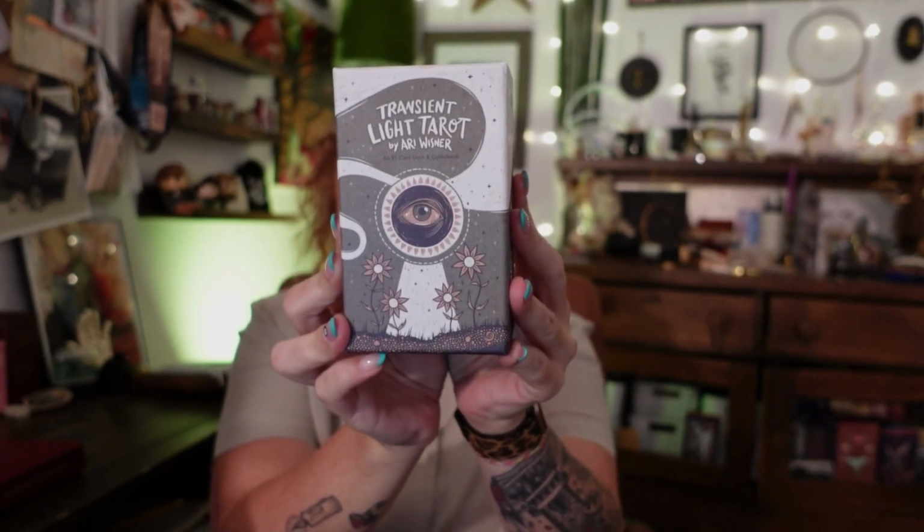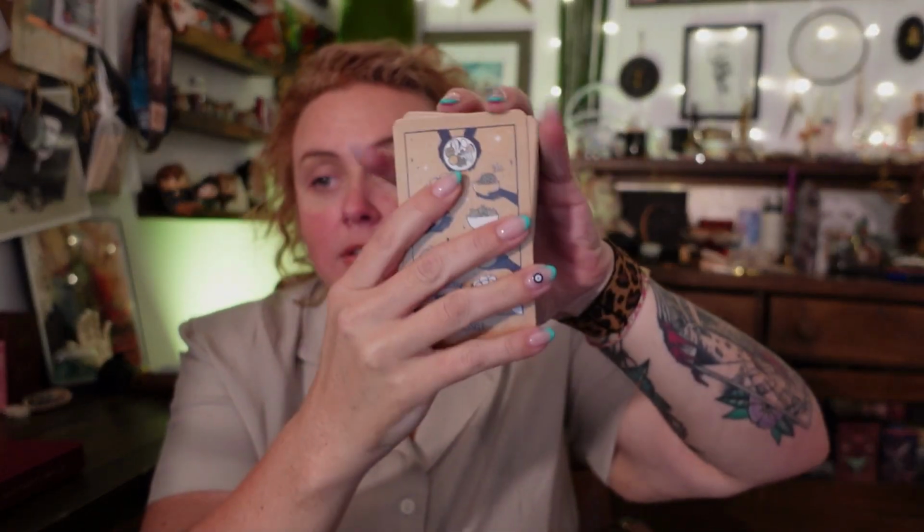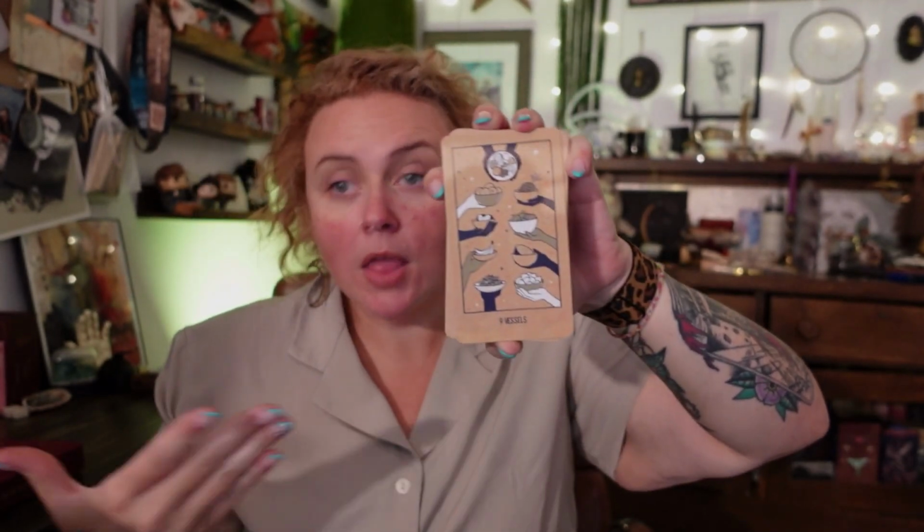So next, Transient Light Tarot. This is by Ari Weisner. I used the crap out of this as well. Like, this is a chunker. Look at that. Anyway, I loved the whole vibe. Muted, limited color palette. Y'all know I'm already sold. We're having a beige moment, okay? Beige is part of my aesthetic.